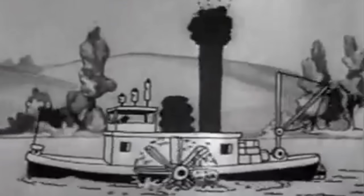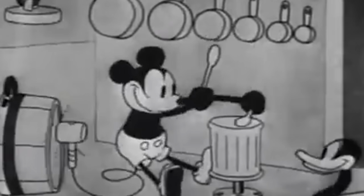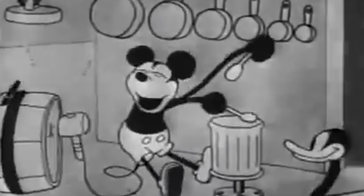As many of you may be aware, Disney's Steamboat Willie has just become part of the public domain. Despite Disney's repeated efforts to change copyright laws in order to retain a hold on their properties, it appears what is arguably their most famous animation has been able to escape becoming public property.